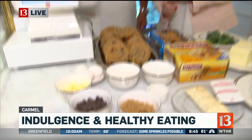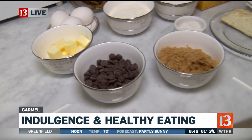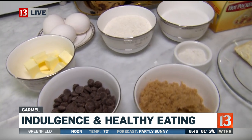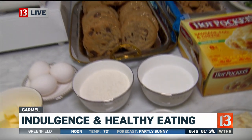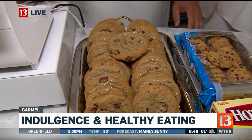Our non-bromated flour. We have brown sugar, granulated sugar, Belgian chocolate chips, a European butter, and whole eggs. And so you use kosher salt in a lot of your baking. Why do you use kosher salt? Because I think kosher salt really brings the flavor out in your food. And I think the iodine salt just leaves a weird taste in your mouth. I don't like it, so I don't cook with it or bake with it.